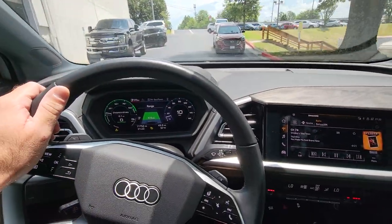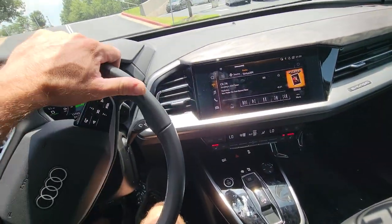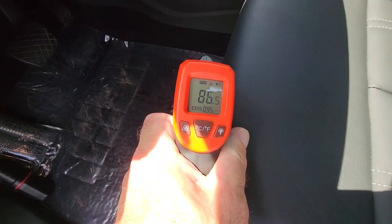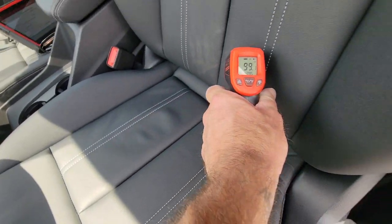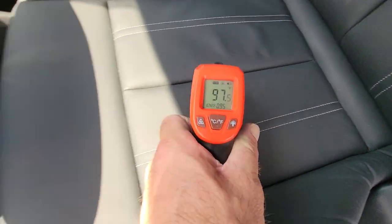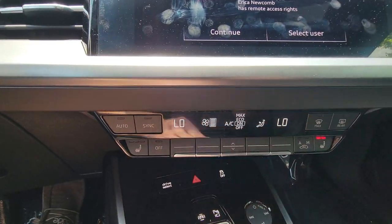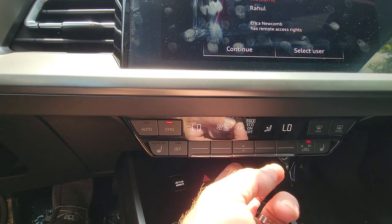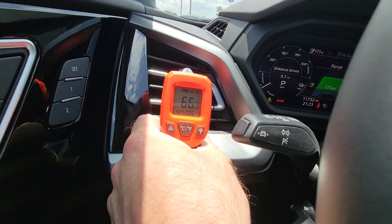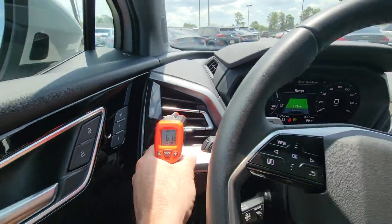Takes the bumps nice. All right, hang on a second. I was testing the seat heater. These things are getting pretty hot on me. Looks like they get up to about 100. There's the air conditioner air. I'm currently receiving about 60 degrees coming out of here. It's dropping. It could be better.